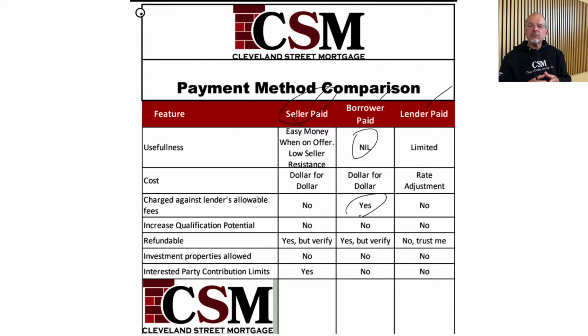So you'll almost never find that out there, even though it's technically possible. The forms allow for it, Fannie and Freddie allow for it. Almost nobody's going to do it that way. And even if they would, I just don't see the point of that.